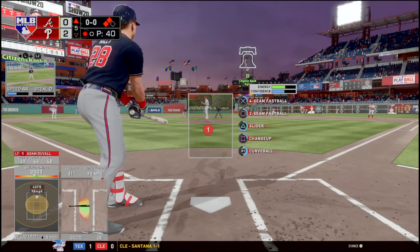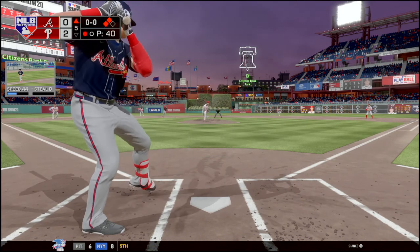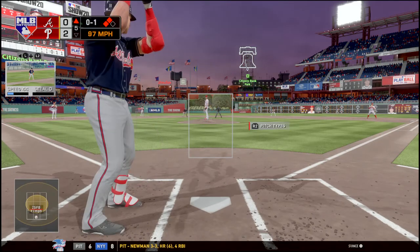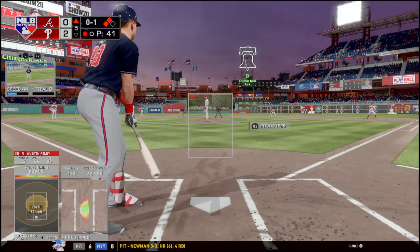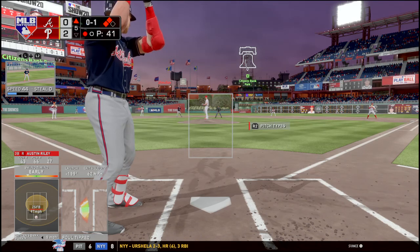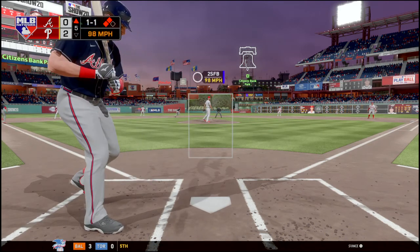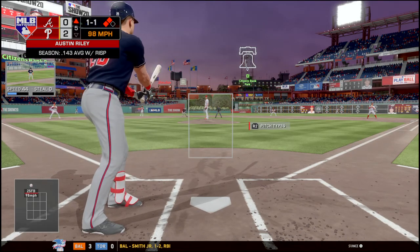And third baseman, Austin Riley at the plate. Wheeler throws the first pitch. Riley fouls the 2-seamer back. 0-1. Riley just looking for something. And he sees another 2-seam fastball. A little high.